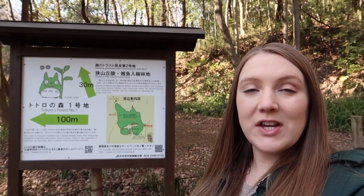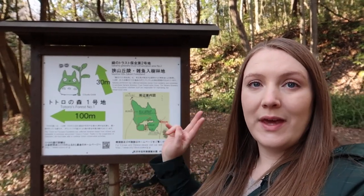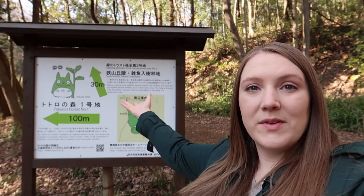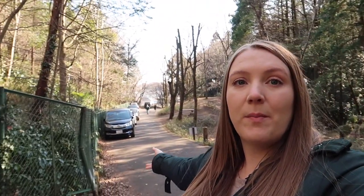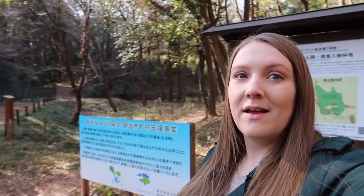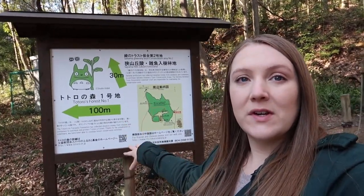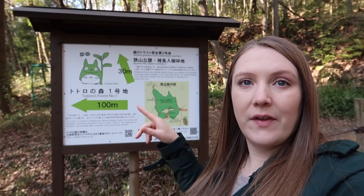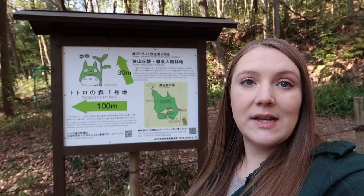Guys, so we just finished up at the pagoda slash shrine, and now we are at the entrance to the Totoro Forest. There's a little sign here. There's a little tiny parking lot for like 5 cars right next to it, but most people are parking on the street, which is what we did because that's what all the other Japanese people were doing. Hopefully we don't get in trouble. But anyways, this is the first thing you're gonna see if you come to this entrance, and there's 2 different paths to get to the forest, and we haven't decided which one we're going to take yet.